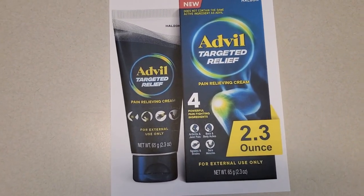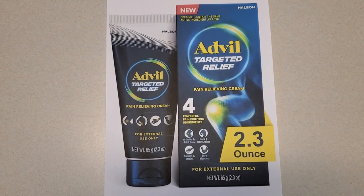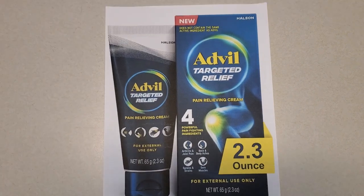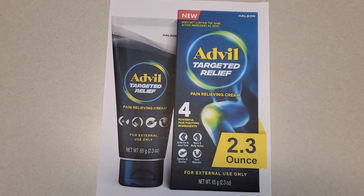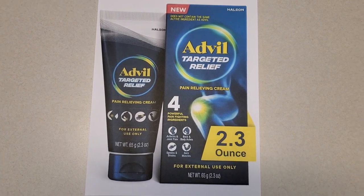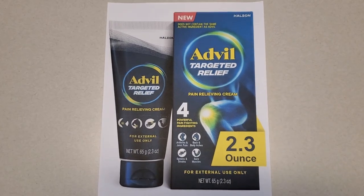Well, it's mainly for pain relief from arthritis and joint pain, back and body aches, sprains and strains, or sore muscles. So it really has a lot of uses. For instance, if you have a sore shoulder or knee arthritis, you might consider using something like this. So the big question is, what's in it? How does this stuff work?